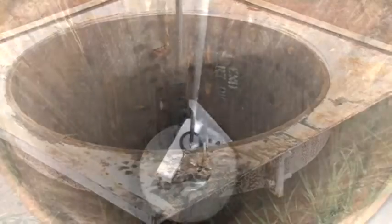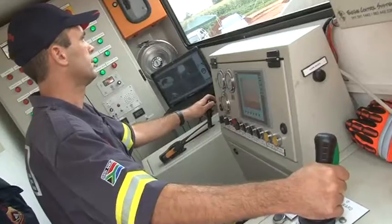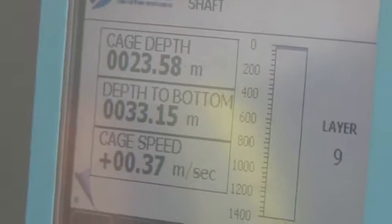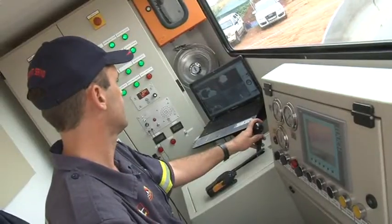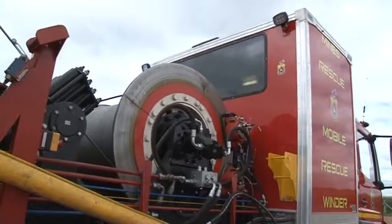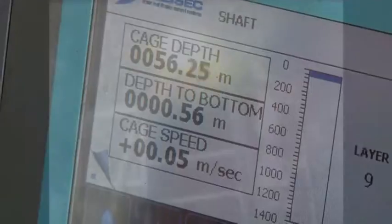The capsule is fitted with 6 dolly wheels at opposing angles to assist with guiding down the hole, as well as negotiating rescue holes drilled at inclinations. The end load is 700 kilograms and the deployment beam is rated to handle some 1,500 kilograms. The winder is fully hydraulic and is the first of its kind in the world.